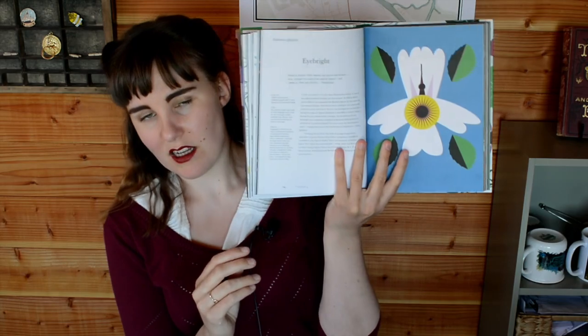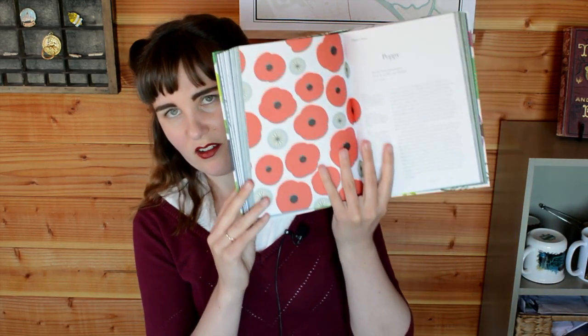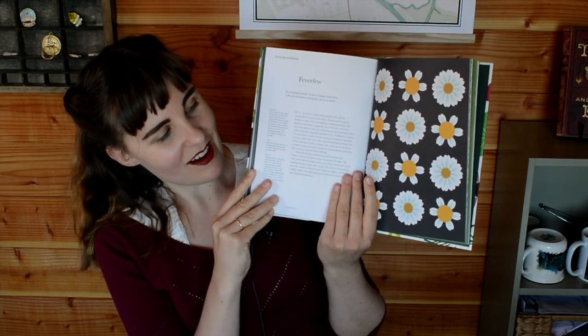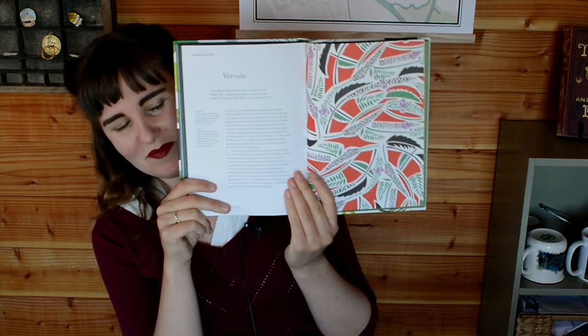And I just think it's a really unique way of presenting this information, because you could do it in quite a traditional way by just having a photo of a poppy or some poppies and then the information. But having it illustrated like this is just really novel, and I really like it. I'd love to see some of these designs on fabric, actually. Like I say, it's got a very 1960s feel to it, and it's just very cool.